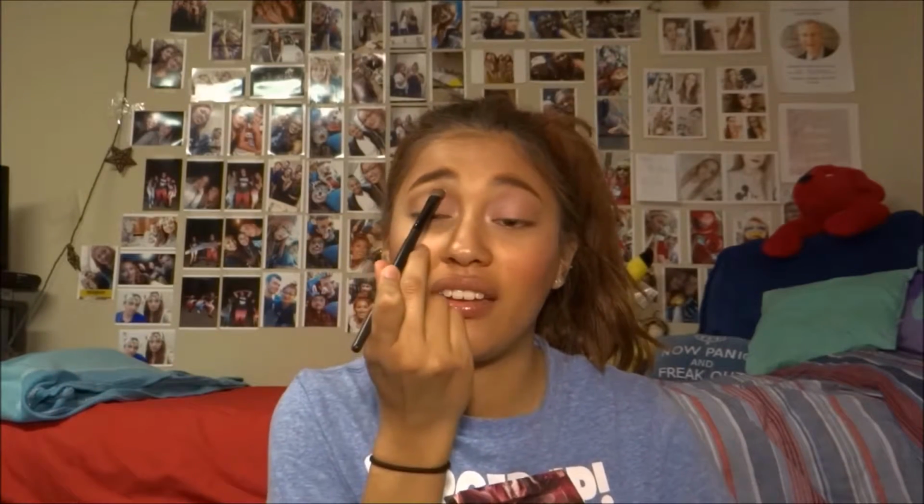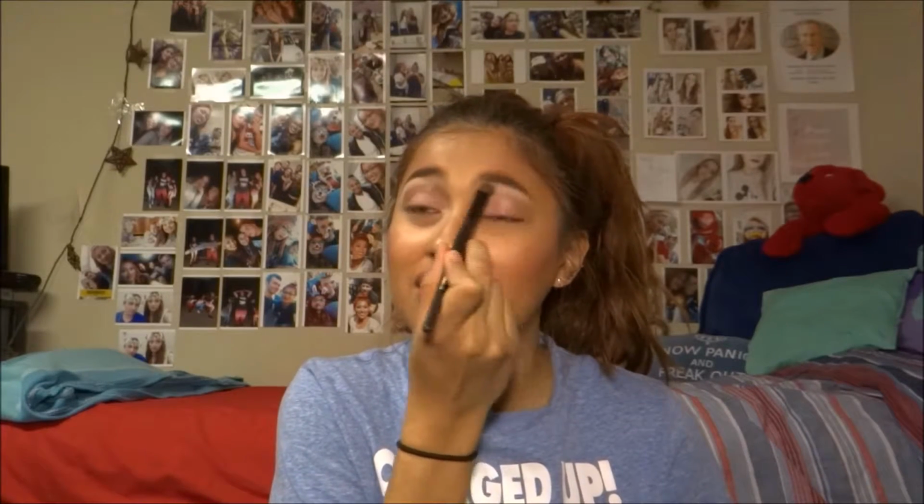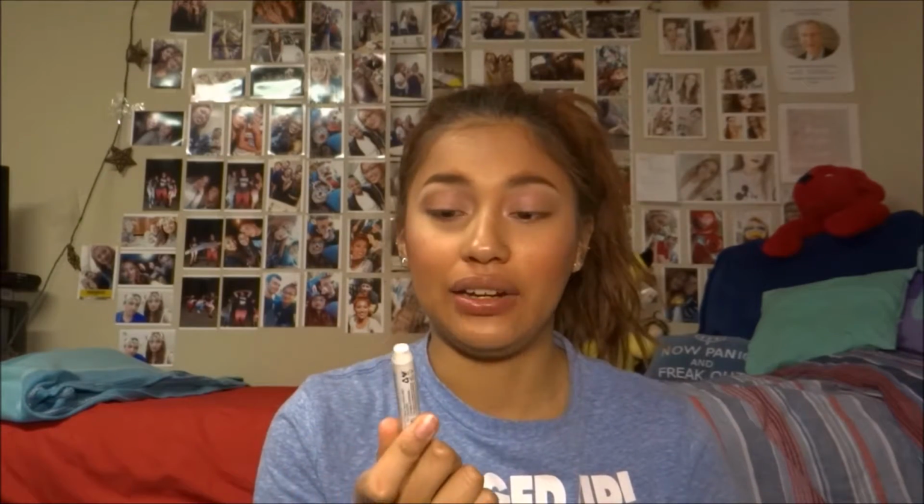What is this? A creamy white color, Righteous, and I'm gonna put that on my brow bone. That feels like my eyebrow. Oh my gosh, this is a total hot mess. Next, I'm using some white eyeliner by NYX. And yo, this is so dangerous. That probably did not go on my waterline at all. It doesn't feel like it looks good.